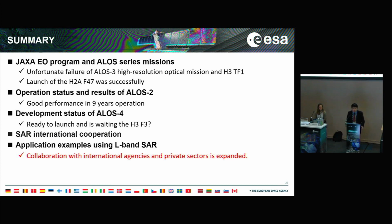Okay, for the summary, I briefly explained the JAXA Earth Observation Program, and especially the L-band missions. As unfortunate news, there was the failure of the H3 launcher, which is a new Japanese rocket. This is terrible bad news in Japan. But as good news, we successfully launched the H2A number 47. It will push Japanese space activities to move forward, I hope. The operation status of the PALSAR-2 and the development status of the PALSAR-4 were briefly explained. So actually PALSAR-4 is already ready to launch and just waiting for the new launcher, H3, probably rocket number 3.